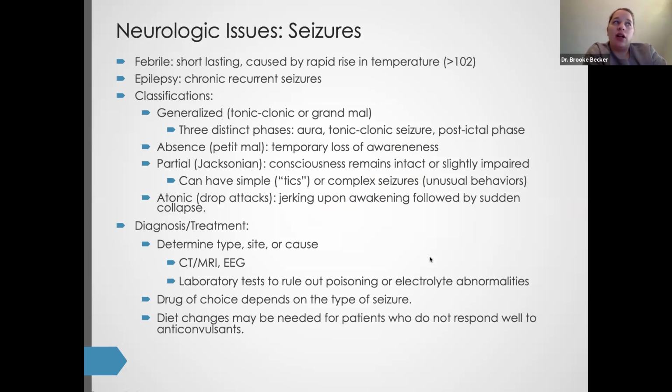Seizures. So different classifications of seizures. Your generalized seizure is going to be the tonic-clonic, grand mal seizures. They're going to get an aura, so they're going to have an abnormal kind of sensation. And then they're going to have the tonic-clonic seizures, so the tense and relax, tense and relax. And then they're going to be postictal, which means they're going to be kind of confused, sleepy, out of it for a period of time.